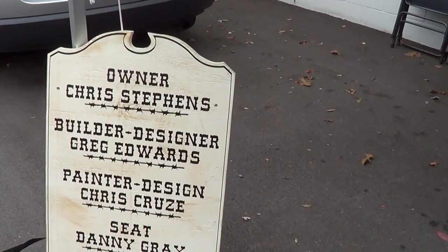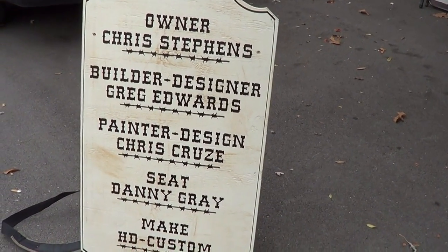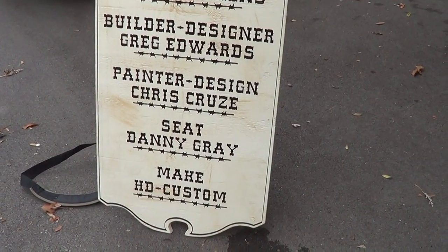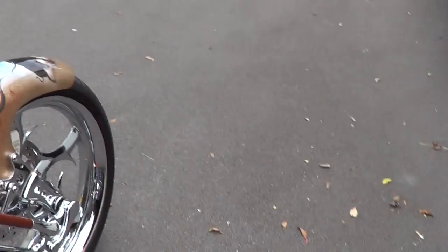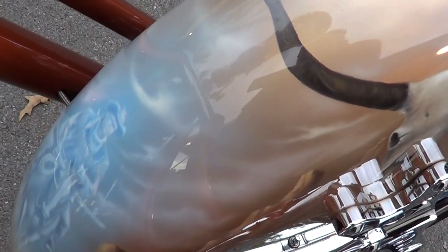This is the owner. Greg Edwards was the builder and designer. Painter was Chris Cruz. Seats by Danny Dre. Make is the Harley Davidson Custom. Look at that. Ghost in there. That's cool, man.